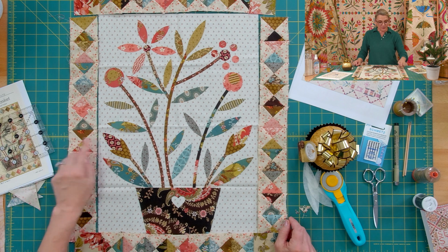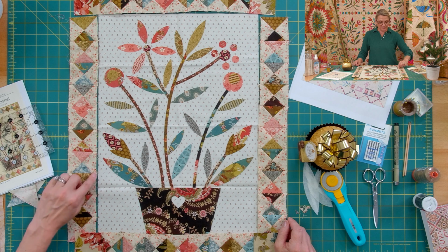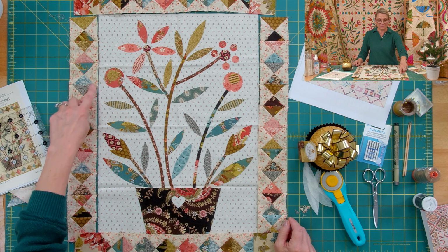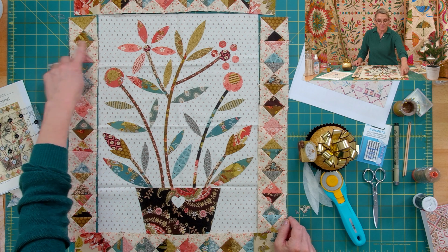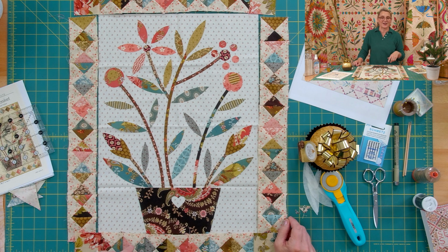When you sew your borders, follow the seam allowance directions in the pattern. Push them towards the center so that they're not bumping right there, because there's a lot of piecing. You're gonna either open those seams in between or push one direction. I think you're gonna wanna open them up.